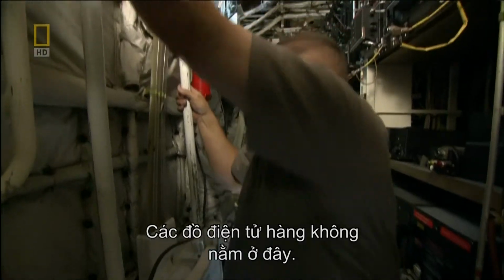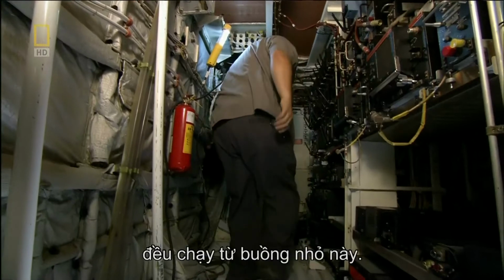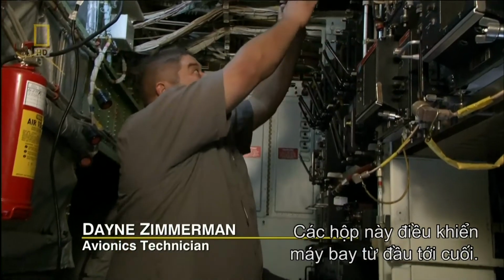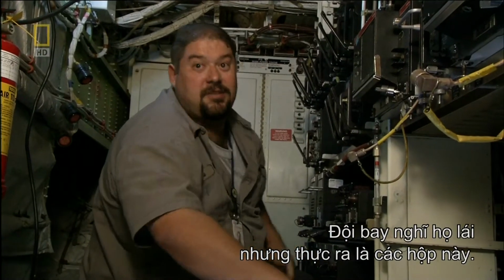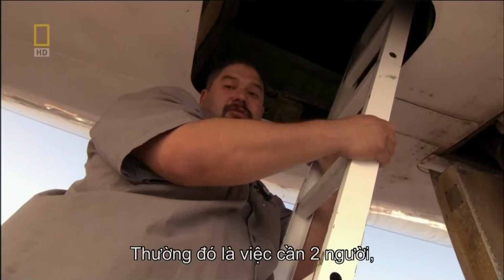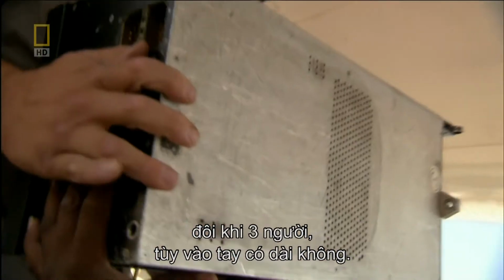Avionics means aviation electronics. Fuel systems, flight controls, and communications instruments all run out of this small room. This is Dane's specialty. Every box in here pretty much controls this aircraft from start to finish. The pilots like to think they do, but it's really these boxes. The big problem is getting them from up here to down there because they're so heavy. Usually it's a two-man job, sometimes three, depending on if your arms are long or not.